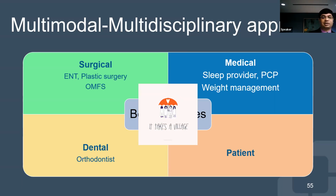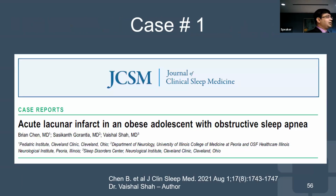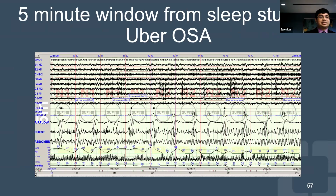in that particular phenotype which is not straightforward, or complex obstructive sleep apnea. So it has to work in practical life, right? These are two practical real-life cases where we have utilized this approach for long-term success. This one is published. I'm senior author on this one, so I'm going to go through how it worked, how it all came together. This is a 5-minute window from the polysomnogram. And what you're seeing here, down here, if you see the blue lines, those are apneas.